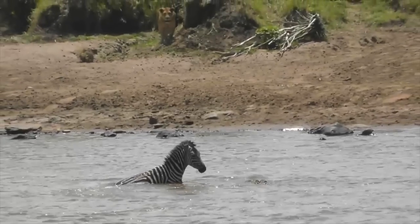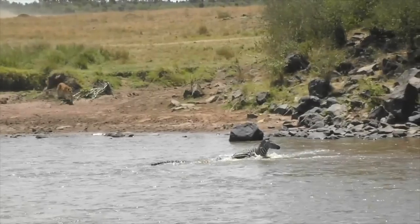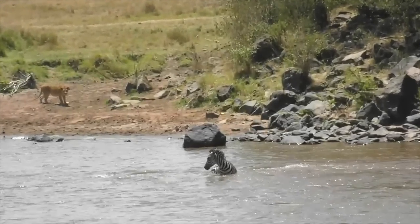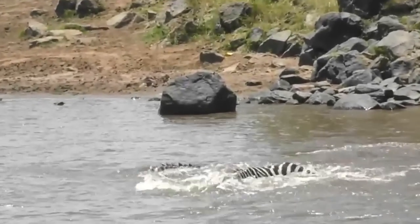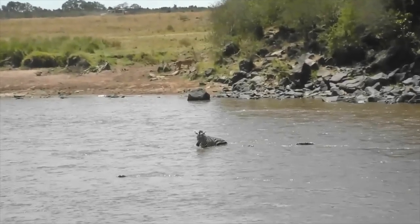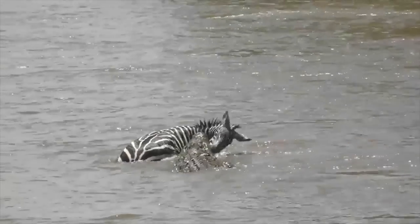A lone zebra finally crashed towards the river, chased by a Paradise Pride lioness, right into the jaws of a waiting crocodile. For a while, the lioness watched as her meal fought. Perhaps she too was impressed with the immense courage displayed in the face of unspeakable odds. But the zebra's determination and will to survive somehow held out.